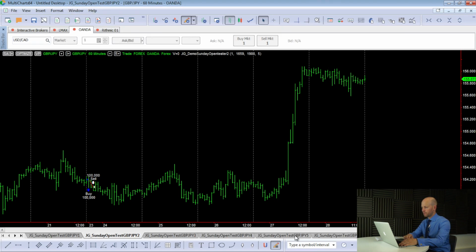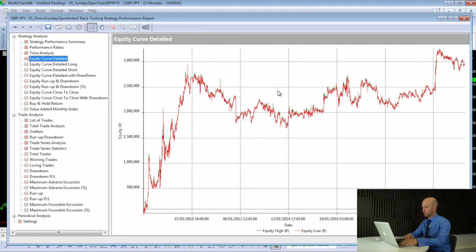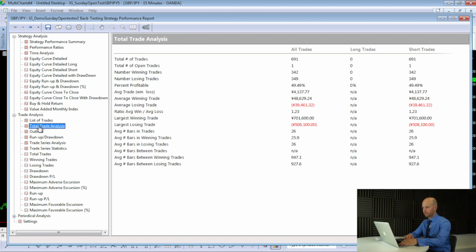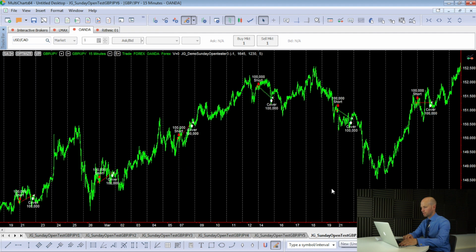So let's have a look at the results for shorting at 16:45 on the Friday afternoon and then exiting at 2300 on the Sunday. Well, the results are positive. Look, the equity curve's nowhere near as nice as some of the earlier behaviour that we've seen going long, but it is positive. The total trade analysis is one of the highest yet at 4.1 pips. But I do want to just check that end time because maybe 2300 wasn't the best.